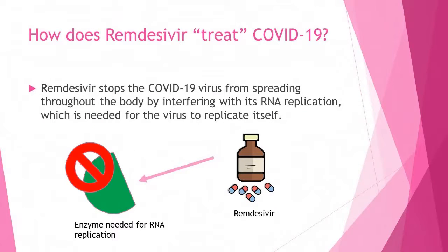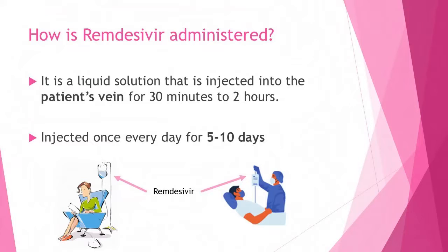So how exactly does remdesivir treat COVID-19? Well, remdesivir specifically targets an enzyme used by the virus to replicate its RNA. When this enzyme's function is ruined, RNA replication can no longer occur, and the virus cannot replicate itself either, preventing its further spread. Remdesivir is administered to the patient by injecting a liquid solution into the patient's vein for 30 minutes to 2 hours. This injection can continue for 5 to 10 days based on the patient's personal needs.